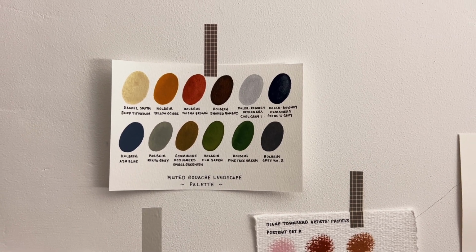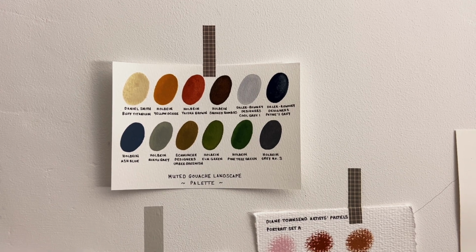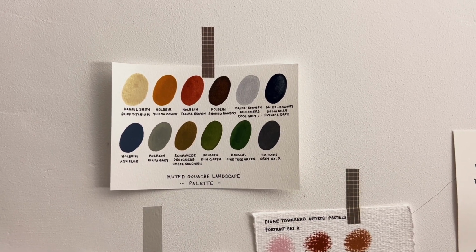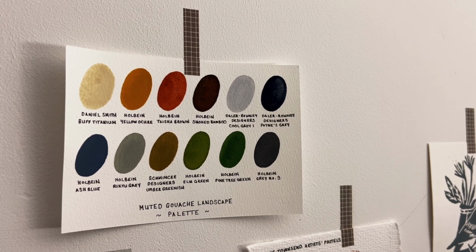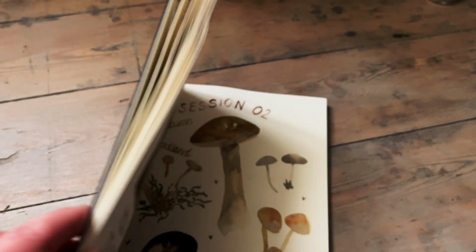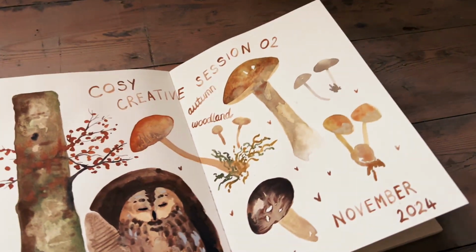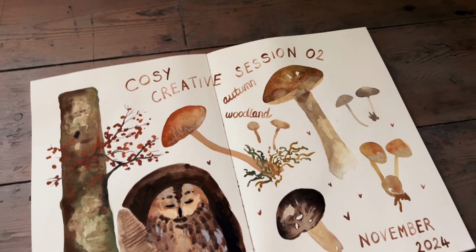The swatch chart hangs on the wall of my studio, so please take a screenshot if you'd like to recreate this palette yourself. I recently used this palette for the second Cozy Creative Sketchbook session I filmed for YouTube last month.